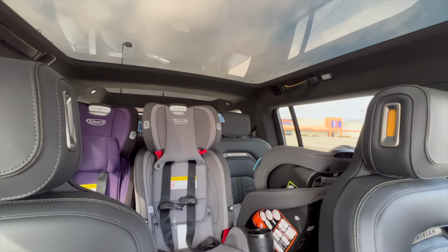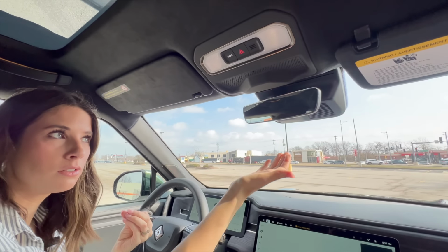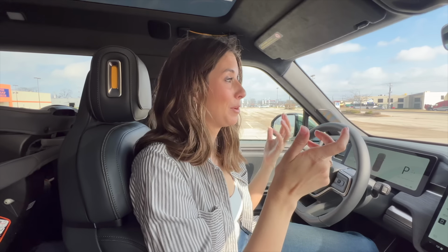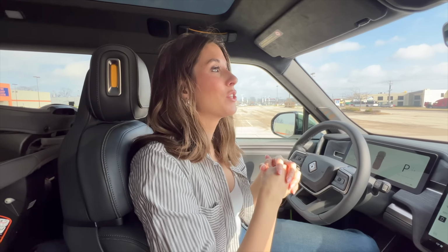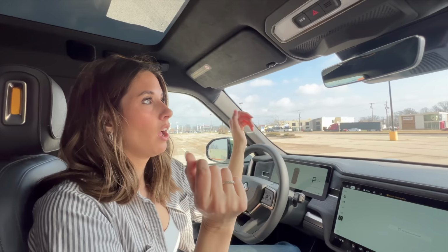And unfortunately, I was kind of surprised to see that there's no rear view camera option right here. I would love that addition because I can't see out the back. So I've basically been relying on my rear view mirrors to see what's behind me. So one big critique I have is I would love to see an addition of that.